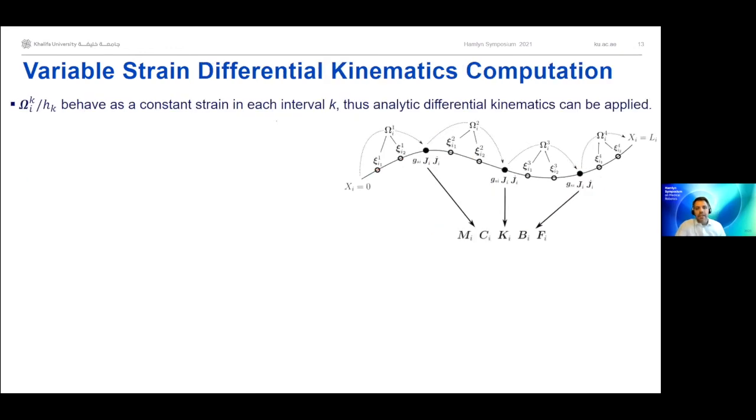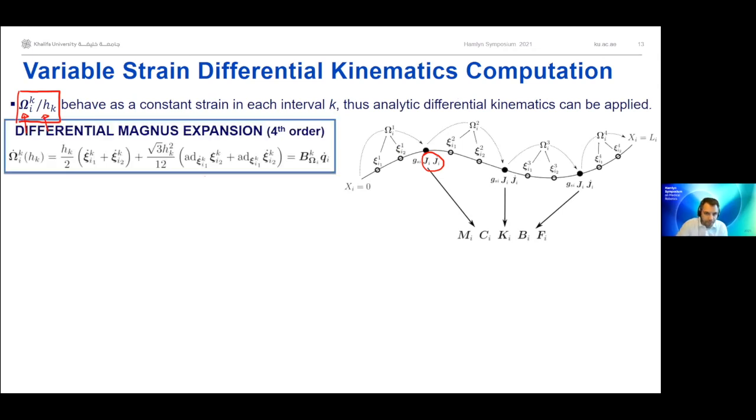Now let's move to, again, differential kinematics, how to compute the Jacobian and its derivative. The key observation now is that the quantity omega over h, where omega is the approximated Magnus expansion and h is the length of the interval between two quadrature points, behaves as a constant strain. So we can apply the analytic formula we have seen before. To do so, we also need to take the derivative of the Magnus expansion. For instance, again, this is a 4-order example.